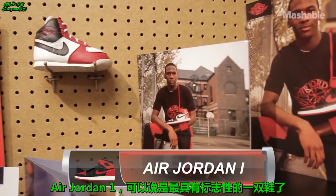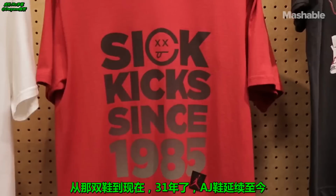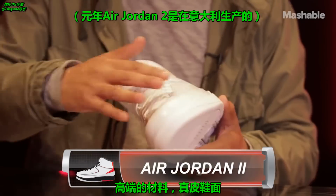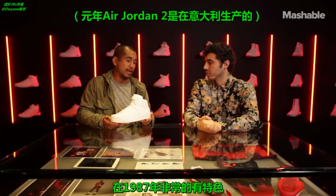Probably the most iconic shoe in the line. You know, this is the shoe that got banned by the NBA, and ever since then, 30 years later, we're still going. The AJ2, they took the swoosh off the shoe. Crazy materials from the faux lizard, just a premium looking shoe and obviously very iconic for its time in 1987.